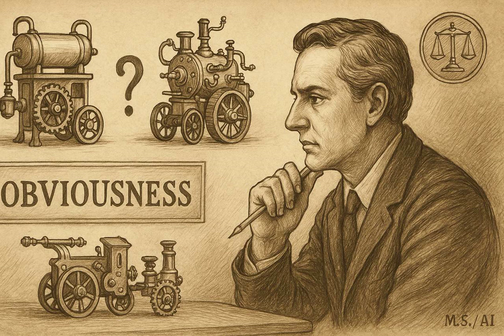All right, let's dive in then. What's the absolute bedrock principle we need to get from 2143? The most fundamental thing is this. Any obviousness rejection has to clearly explain why the claimed invention would have been obvious to a POSITA, a person having ordinary skill in the art.